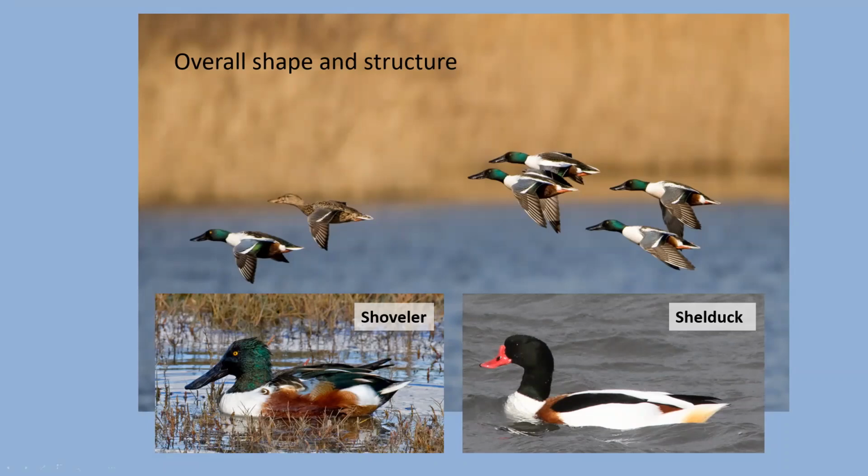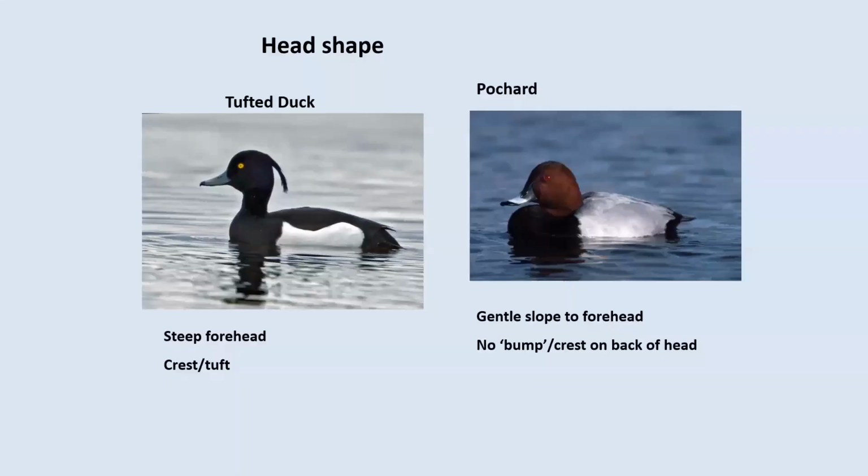But shoveler are so stocky and kind of brutish looking in a way that they're a very easy one to pick out usually. Whereas shelduck are actually quite big. They're closer to goose size than they are duck size. So often you'll notice them from a mile away.